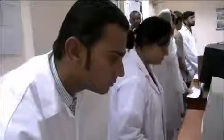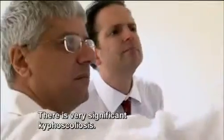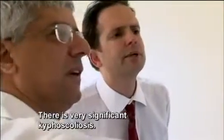The initial X-rays reveal that the large bump on Saeed's back is not a mass of bone affecting the spine. It's the spine itself. The severe curve is emphasized by a condensed mass of muscle tissue. There is very significant kyphoscoliosis. The apex is actually threatening on the junction. It is compressing Saeed's lungs.